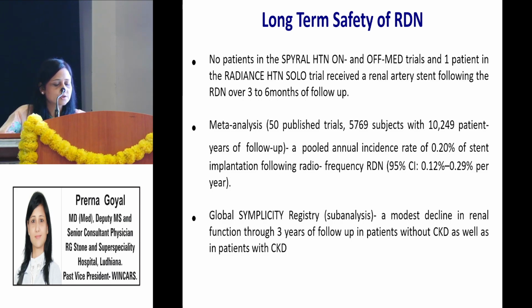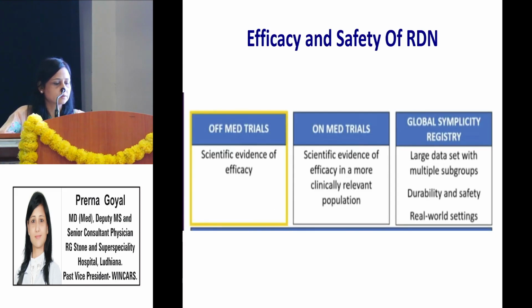And a meta-analysis showed that the pooled incidence rate of stent implantation following radiofrequency RDN was only 0.2%. And the Global SYMPLICITY Registry gives the safety data of up to 3 years, which shows that it is quite a safe procedure. So, in a nutshell, the safety and efficacy of the RDN off-med trials showed that RDN has scientific evidence of efficacy in lowering blood pressure.